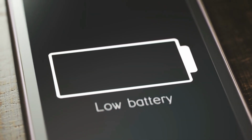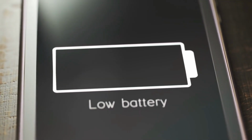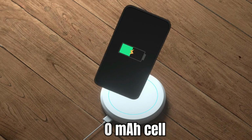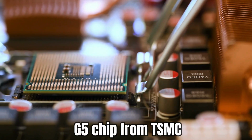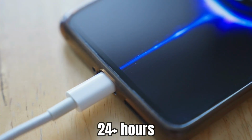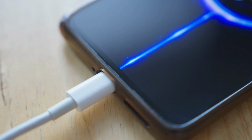The seventh change highlights the battery story. Despite a new 5,200 mAh cell and the Tensor G5 chip from TSMC, Google is still quoting 24+ hours of life, the same as before.